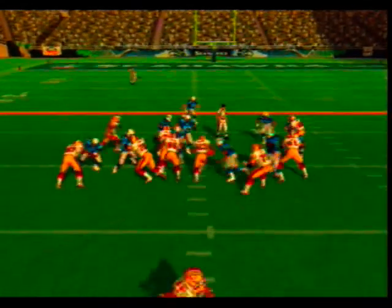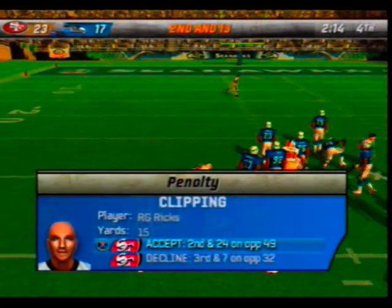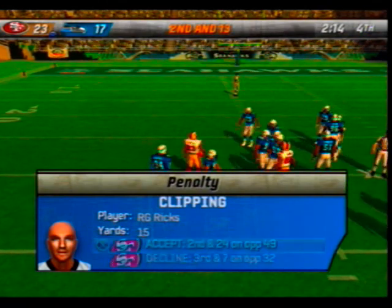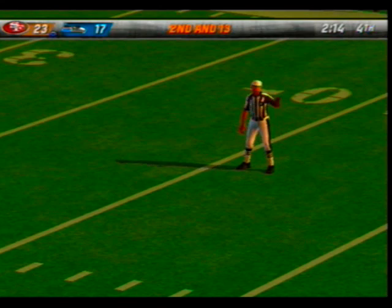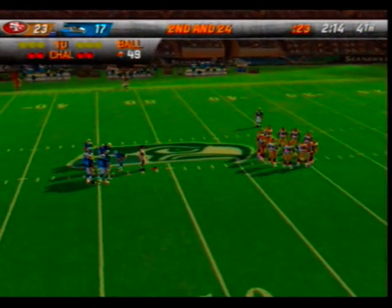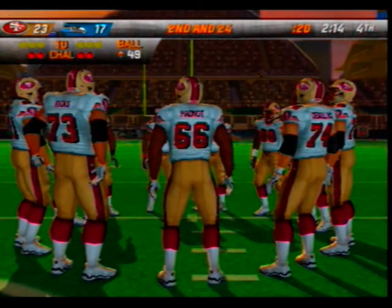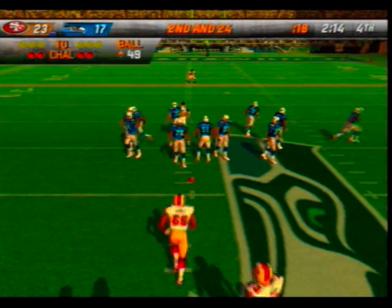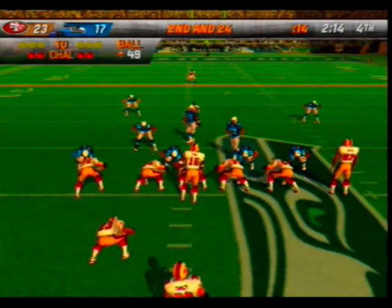The Seahawks with a 4-man front. Fullback handoff. Scott comes up to make the play at the 32. I'm guessing this is a block in the back, but let's see what the call is. On the offense, number 73, still in the second down. So we'll have a second and long after the penalty. 49-yard line. Man right.